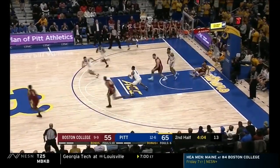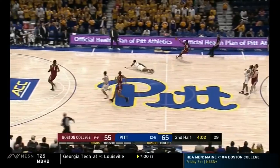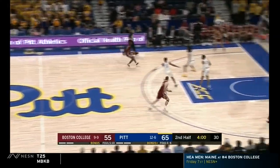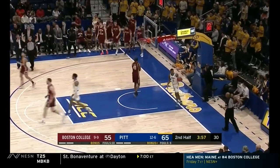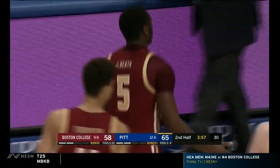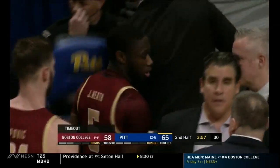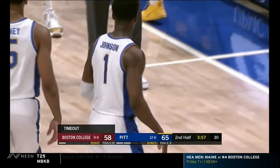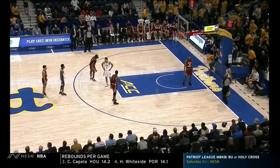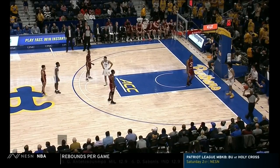Drives into a Pitt wall. Leads to another turnover. So he did get 6. Heath comes away with it and drills the trey. That's a big shot. You can bet it was. That ball's going the other way after that 6th turnover that you were thinking Thornton might get. But Heath retrieved it and was able to knock it home. Don't turn out the lights on BC just yet. They are now, Dan, 1-6 in ACC play.